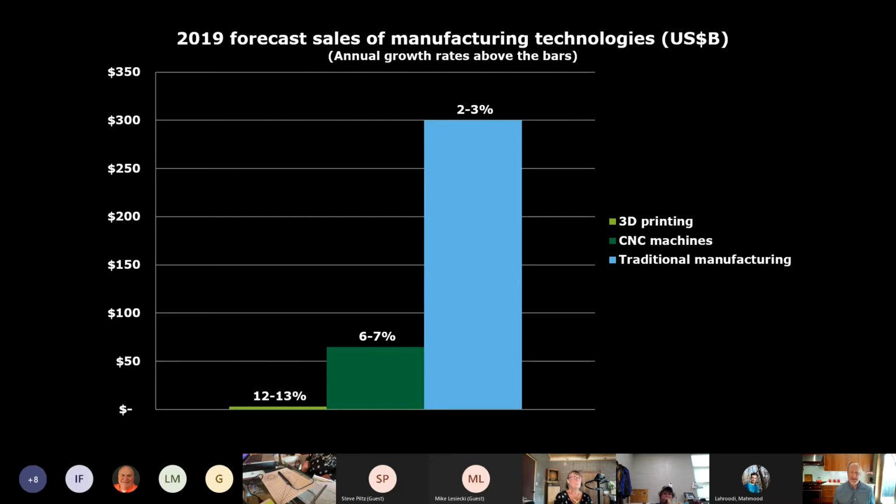this is something that I never get tired of pointing out: although 3D printing, additive manufacturing, is certainly exciting, back in 2019, I forecast sales of additive manufacturing as being on the order of 12 to 13% for the next few years. I'll show you that slide in a second.